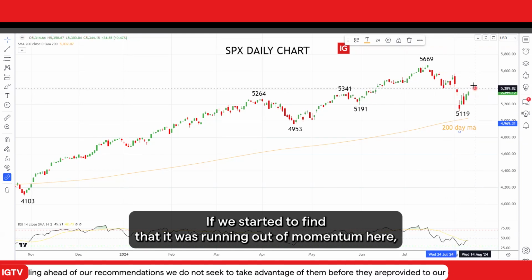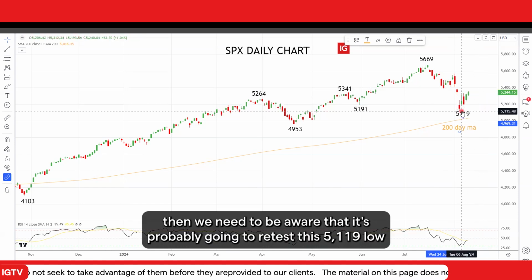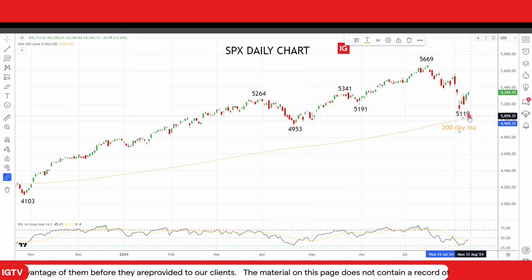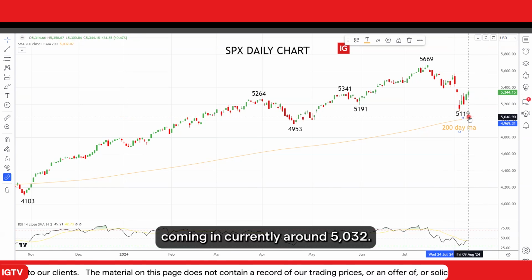If we started to find that it was running out of momentum here, then we need to be aware that it's probably going to retest this 51.19 low with potentially scope to test the 200-day moving average coming in currently around 5,032.